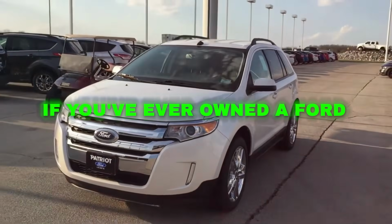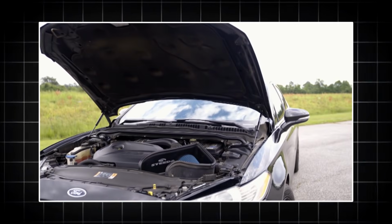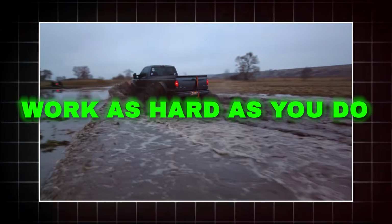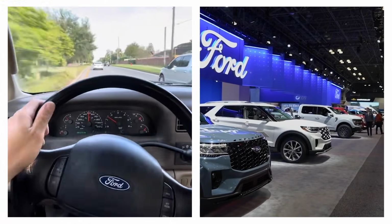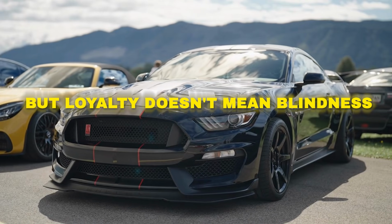If you've ever owned a Ford, you already know there's something magnetic about these trucks and cars. The rumble of a V8, the tough-as-nails reputation, the feeling that this machine was built to work as hard as you do. Ford has been making vehicles for over 100 years, and in that time, they've earned a loyal following that borders on obsession. But loyalty doesn't mean blindness.